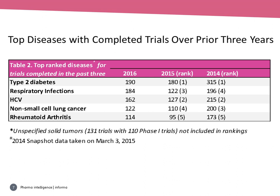Type 2 diabetes stays on top and really is quite prolific in terms of completed clinical trials. The other diseases, while they remain in the top group, there is some movement. In particular, you can see that the respiratory infections rose from rank 4 to rank 3 to rank 2 over the past 3 years.